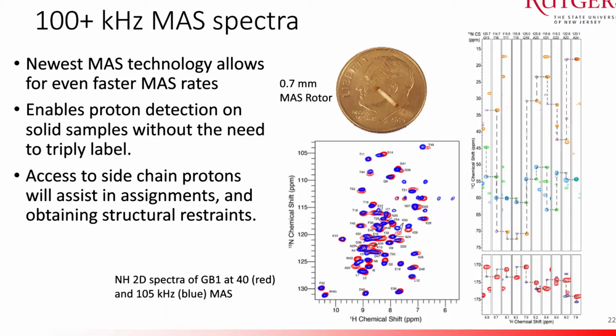So we got a little bit of magnet here, but it basically lets you use the normal, quote-unquote, solution assignment type experiments through the amine backbone and the backbone carbons to assign your chemical shifts, using protons instead of using carbons and nitrogen detection, which, if you already have, as I pointed out, the solution NMR assignments of your protein, is actually quite helpful.